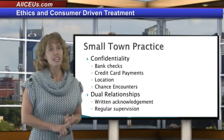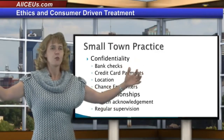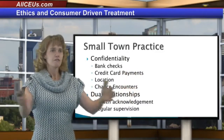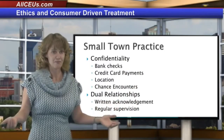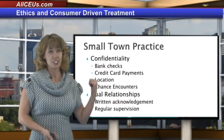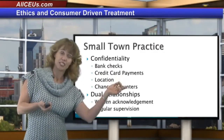Choose your location carefully. You don't want to have an office with a big picture window to your waiting room on Main Street in downtown of whatever town you're in, because then anybody who walks by can look in the picture window and see who's sitting in there. If you can, have a back door that patients can go out so they don't have to see who's in the waiting room, and the people in the waiting room don't have to see who is in the therapy room.